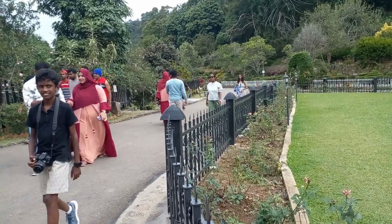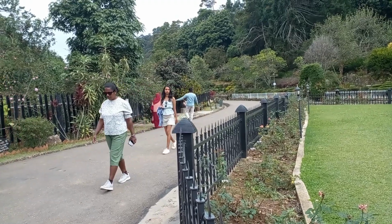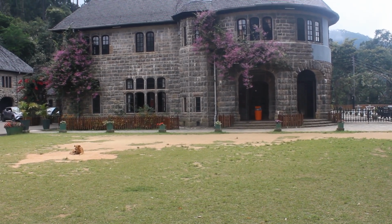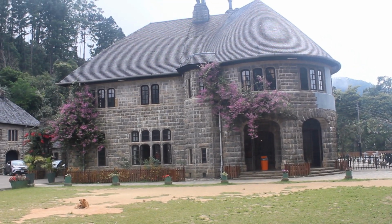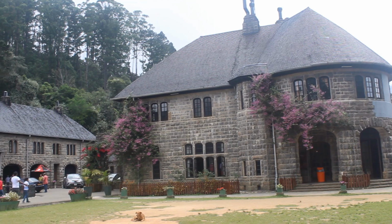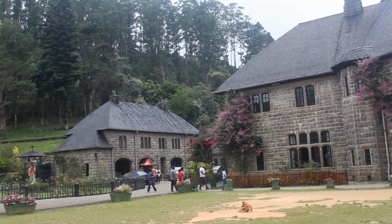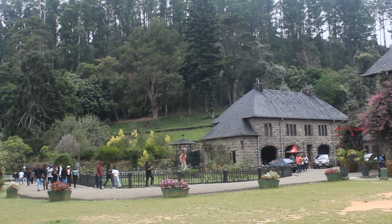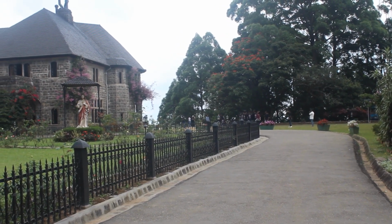Our last destination for the second day was Adisham Bungalow in Haputale. This charming Tudor-style mansion, built in 1931, was once the residence of Sir Thomas Villiers and now serves as a monastery run by the Benedictine monks. With its stone walls and manicured gardens, the bungalow offers panoramic views and is open to the public on weekends.